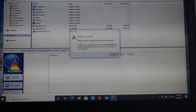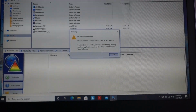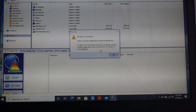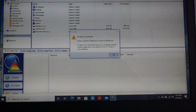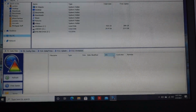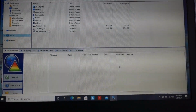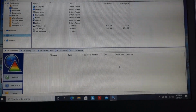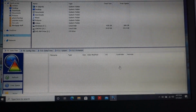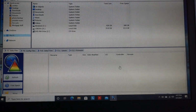I opened up EFI Explorer, which is what you're supposed to do, and then it says right here, no device detected. If device is connected, ensure it is not being used by another application. Please connect to flash. Okay, so we're going to hit OK. Now, in the instructions, it says that after you open this and it's installed on your computer, if not connected, click the lower right black icon to connect to AutoCal.